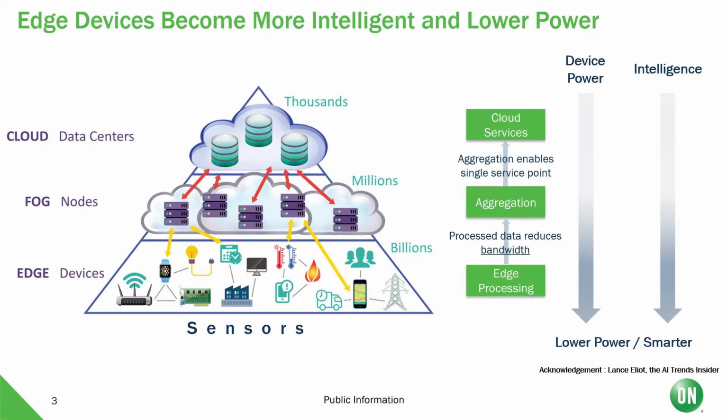So with that, Pavan talked about these edge devices becoming more intelligent. What you see here is a diagram, or a vision, of the cloud centers, thousands of units up here, cloud services, and aggregating from the fog or the nodes, taking all that data in. But as more and more data starts moving up into the cloud, there's more and more pressure to do more processing down here at the edge, the bottom where all these sensors are located. That means for those devices on the edge, there are huge growth opportunities for all sorts of different applications, market segments and technology modalities.